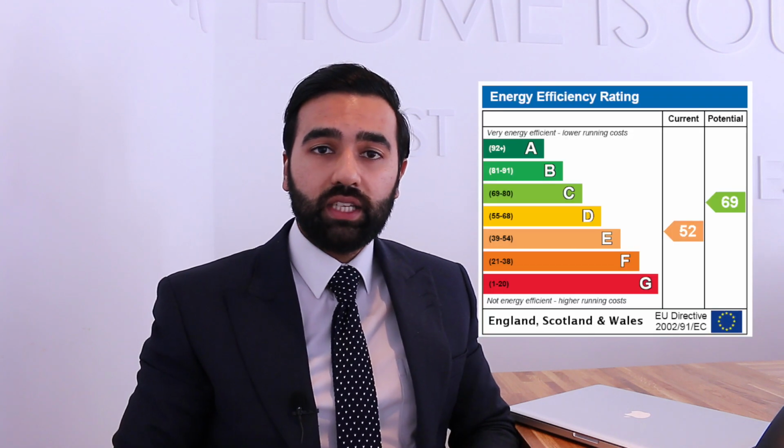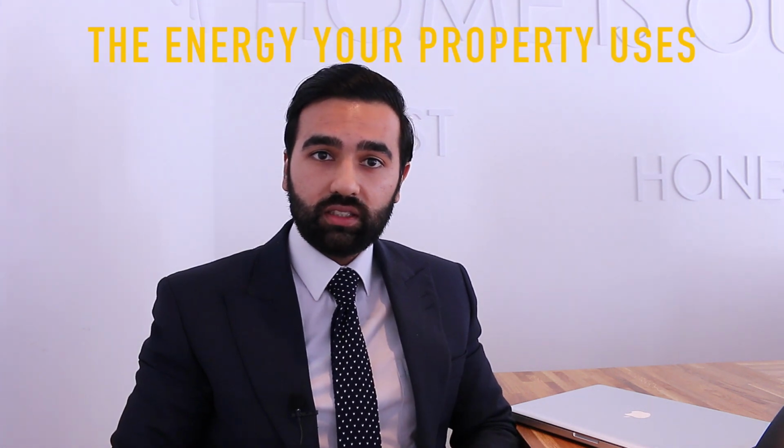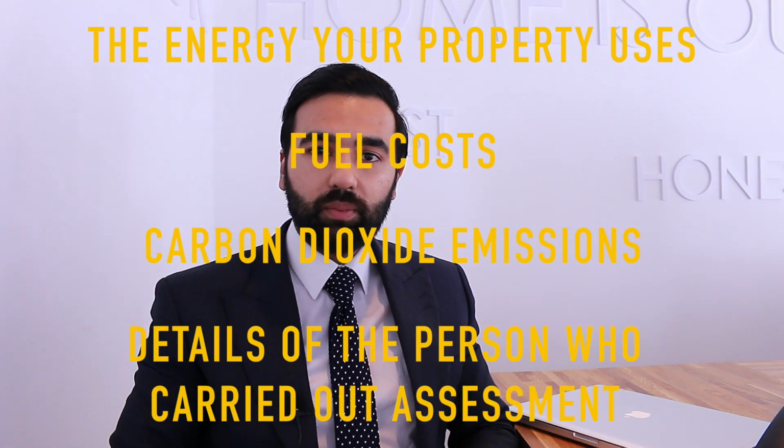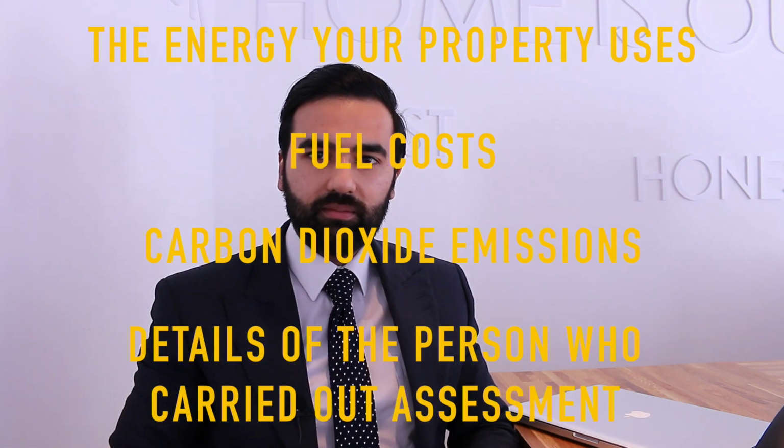EPCs are valid for 10 years and they give you an indication of how expensive your property is to run in terms of gas and electric bills. As well as the two readings that indicate the current and potential levels of efficiency you can achieve, EPCs also include information on the energy your property uses, fuel costs, carbon dioxide emissions, and also the details of the person who carried out the assessment.